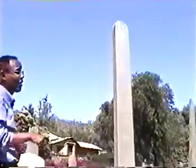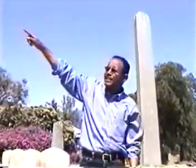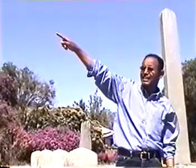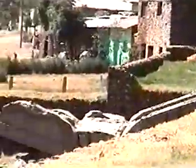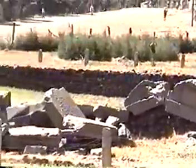And there are three famous obelisks found in this stele park. The first one is a fallen stele over there. Can you see that? The fallen stele. That is the longest obelisk found in the world, actually, the longest one. That is four sides decorated, 33 meters.